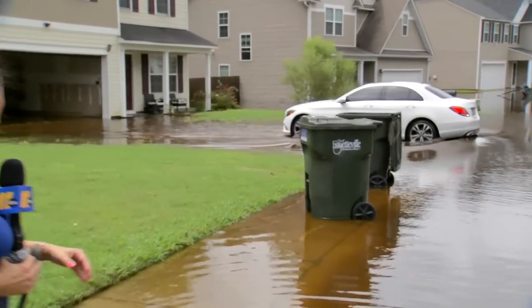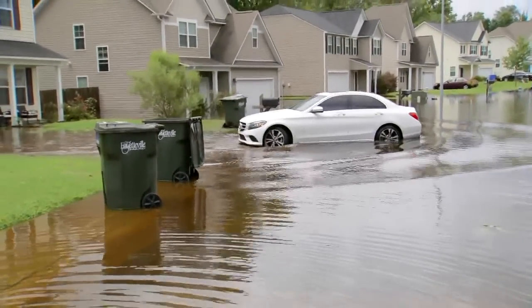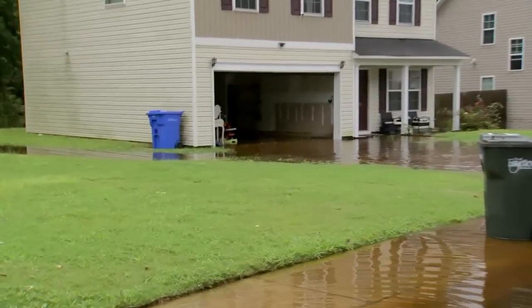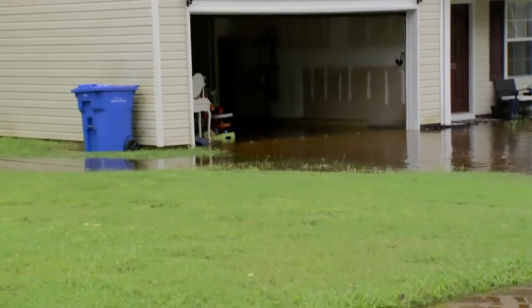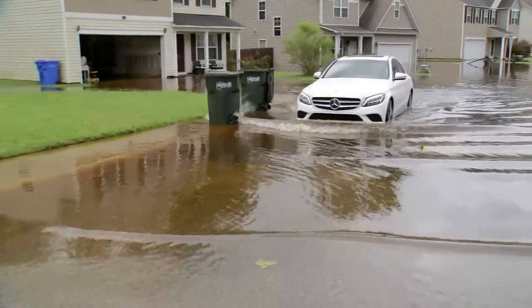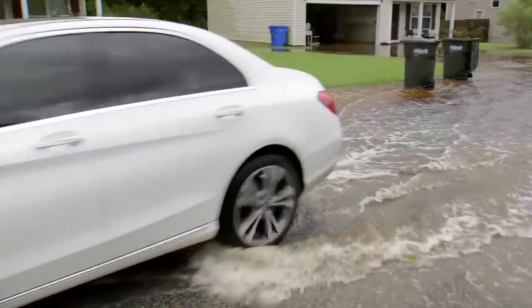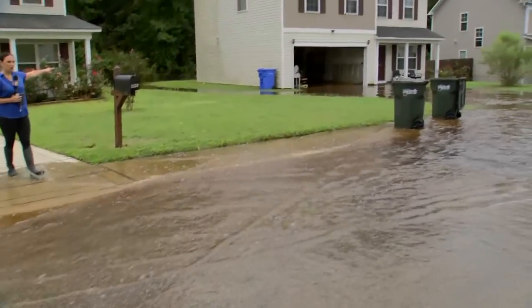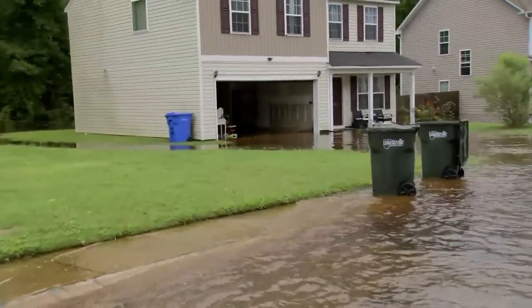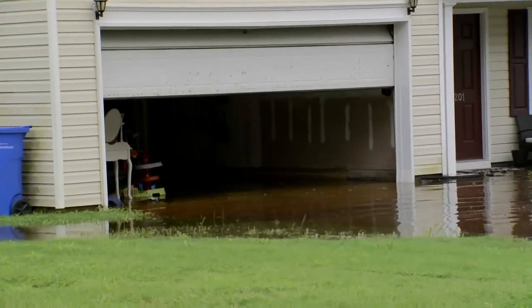Oh, it looks like, let me get out of the shot here. Looks like another individual at one of these homes. You can see, wow, all the way into the garage. I'm a little concerned with this car. Let me step aside. Wow. Okay, they've decided to leave. We're going to watch them roll through. He left the garage door open. You can see how deep that water goes into that garage as he closes the door remotely.